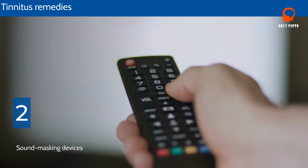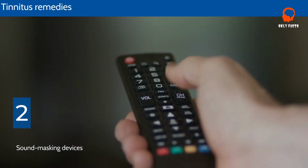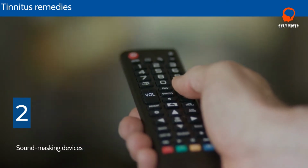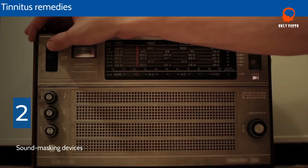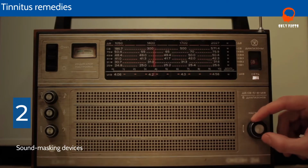Some people use commercial sound machines designed to help people relax or fall asleep. You can also use headphones, television, music, or even a fan. A 2017 study in the journal Frontiers in Aging Neuroscience found that masking was most effective when using broadband noise, such as white noise or pink noise. Nature sounds proved much less effective.